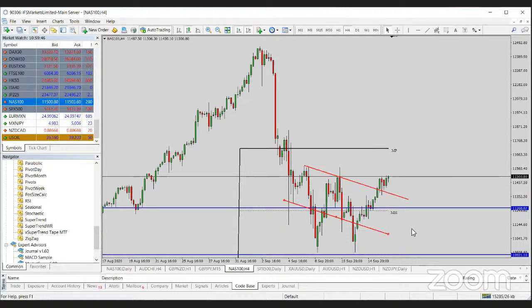Entered into the euro, by the way, so we are short now on the euro dollar, and I will see what happens with that one. But aside from that, mate, I think that's pretty much it.